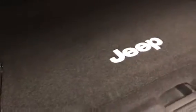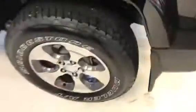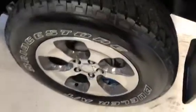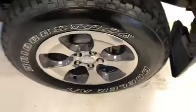Now, let's go ahead and open up this swing door just to show you underneath that you do have your nice Jeep mat back there. You know, obviously, seats can be removed. Carpeting can be taken out. These Jeeps are always set up to go play in the mud and clean them up afterwards. We do have the factory molded splash guards front and rear on this vehicle. Also, again, just showing you the matching tire and wheel. No scrapes or scuffs, like new tire.